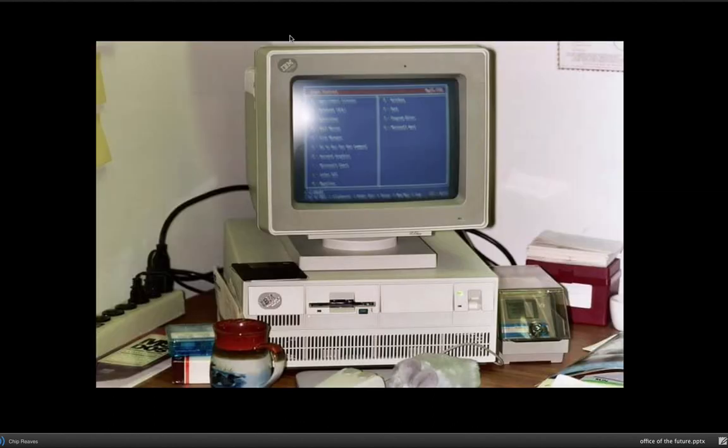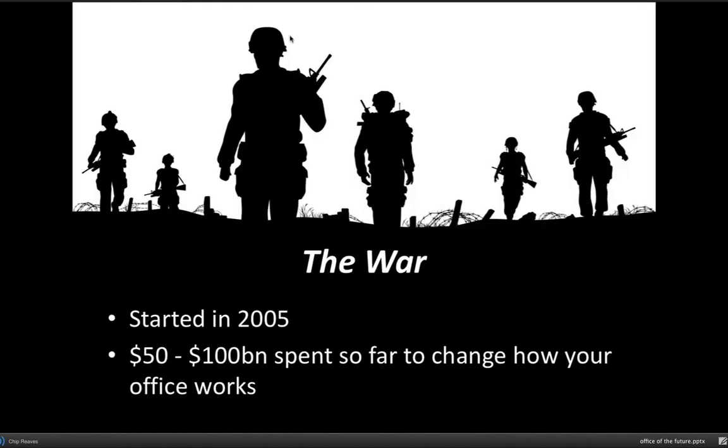In fact, it hasn't really changed too much since this picture was taken, and I used to sell those computers once upon a time. There's a war going on for what the future of the office is going to look like. That started around 2005, really started with Google. Google, as they were a growing young company, looked at the landscape of office technology, and the big moneymaker out there obviously was Microsoft. And so they looked at how Microsoft makes their money.